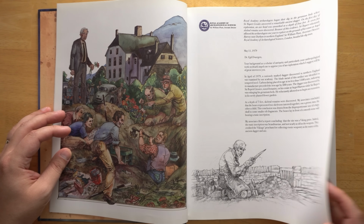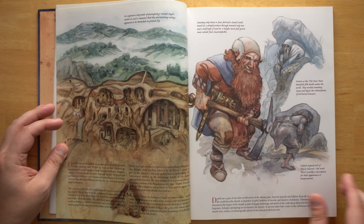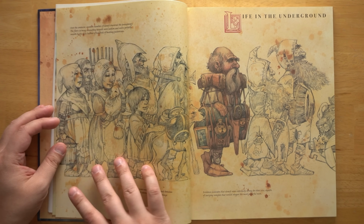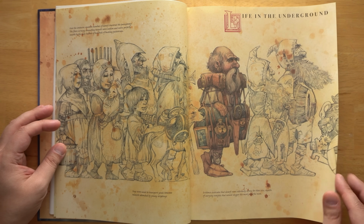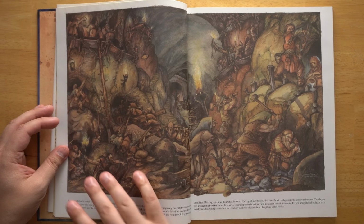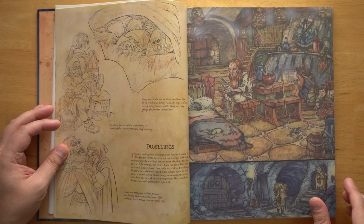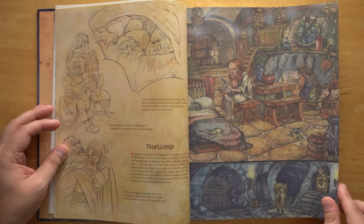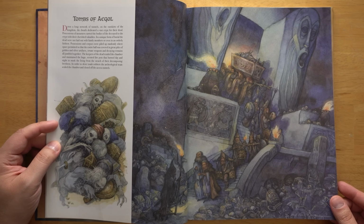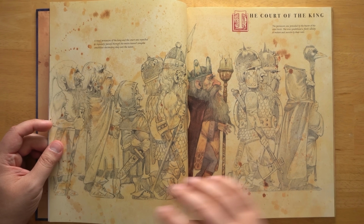So at the beginning here, we can see how all these archaeologists have begun excavating and learning about the ancient dwarf civilization. Life in the underground. So we can see how they mine, what the dwarven mines might look like. This stuff would fit really well in with anything Tolkien related, because these dwarves have that aesthetic to them. The tombs of Aegul, what their burial sites might look like.